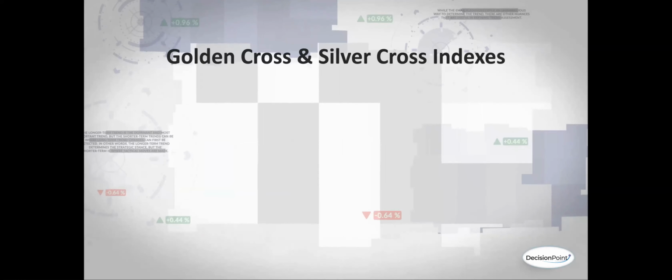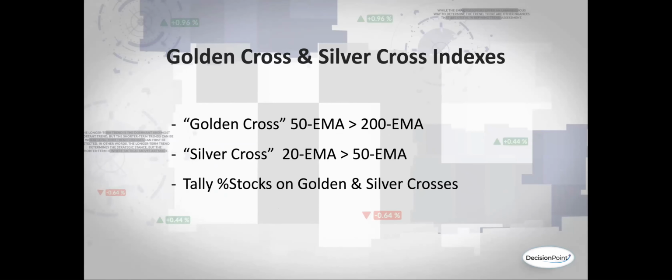So the ones that I'm going to talk to you about, though, that I really love are Golden Cross and Silver Cross indexes. And basically, it's not hard to understand. So I think most of you are familiar with what a Golden Cross is. A Golden Cross is when you get a 50-day moving average crossing above a 200-day moving average. Again, we like to use EMAs. So that's a Golden Cross. You get the 50 above the 200. If it drops below the 200, that's when you hear the nomenclature of a death cross. But Golden Cross is pretty much everybody knows.